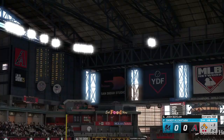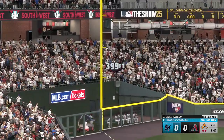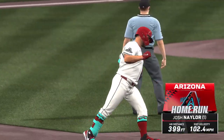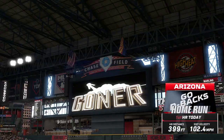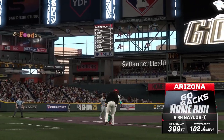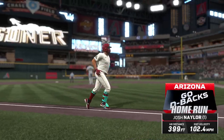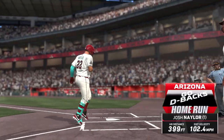High fly ball out towards left field. Going, gone. A laser to left. And it gives them the lead in the third. It's 3-0. Listen to these fans. This place is absolutely buzzing right now. You can feel the energy all the way up here in our broadcast booth.